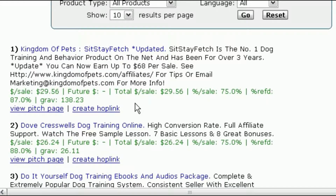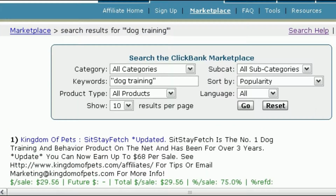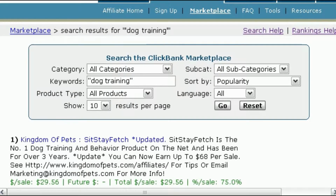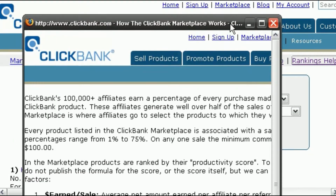So as you can see here, no doubt this one has 138 on the gravity scale. This one has a 26.11 on the gravity scale. And that indicates how well that product actually sells. Now, if you don't know what all this jargon really means, I would highly recommend that you check it out by clicking this link here called Rankings Help. If you click on that link, a pop-up will open here, as you can see.